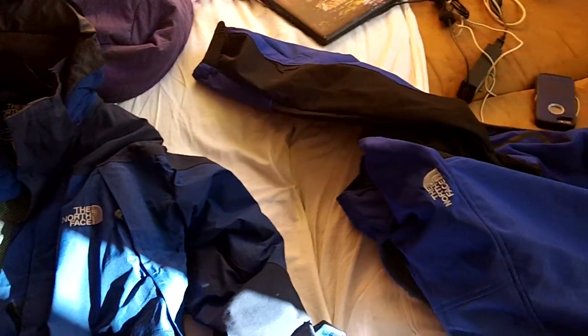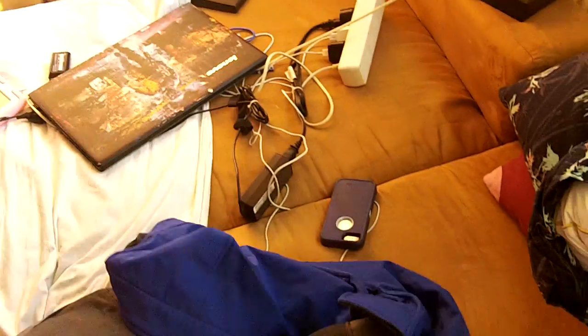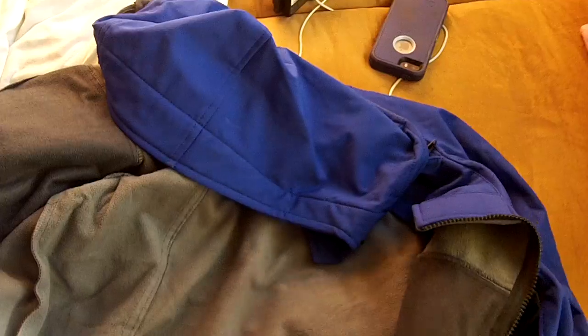And we are not reviewing North Face jackets. I'm just showing you that a jacket that I purchased yesterday, it's fake. And just wanted to comment on the problem and how to maybe identify it. So a couple of things, alright?